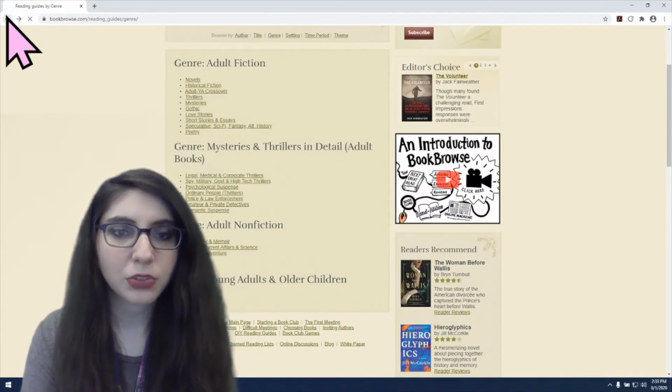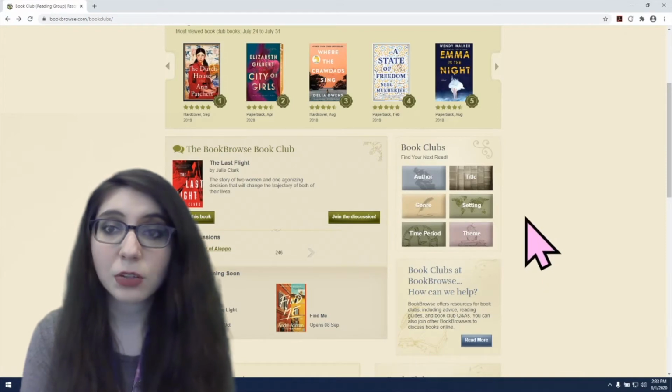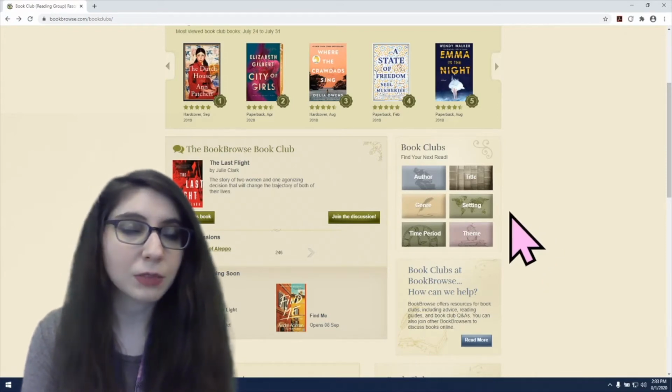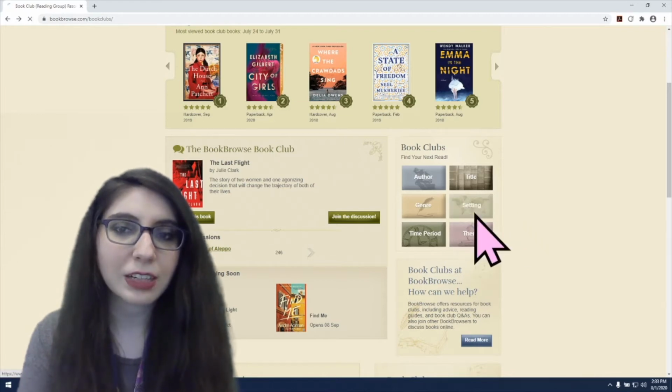I'm going to go back one more time. We're going to look at some of these other categories that they have too. So that was looking at book club recommendations by genre. But you could also look at some kind of unusual categories, which I like that BookBrowse does this. So we have settings, first off.